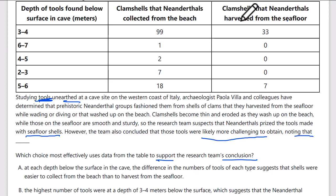Okay, so what do we have here? We've got shells that are made into tools, old tools, and I guess they're sort of sharp and can be sharpened up, so that kind of makes sense. And they prefer the ones that can come from the sea floor. These are better than the other ones. The only problem is they're also harder to get. So we want to see what evidence here shows that it's harder to get from the seafloor.